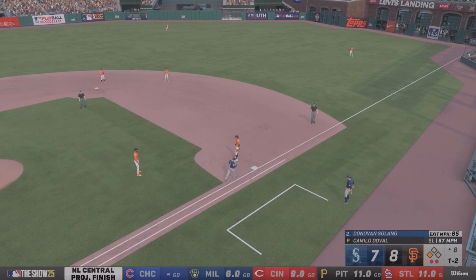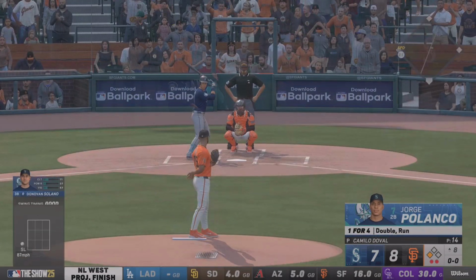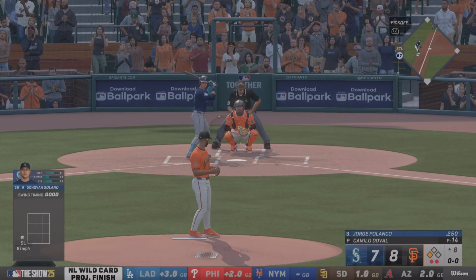And he takes it himself for the out. That play won't be trending on social media later on, but it's still important to execute it to perfection. This game is a lot harder than it looks, partner.